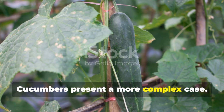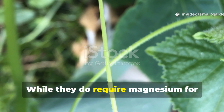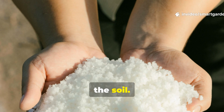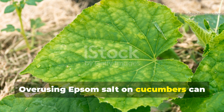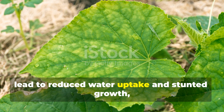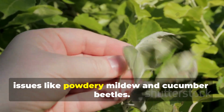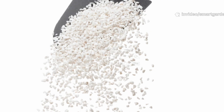Cucumbers present a more complex case. While they do require magnesium for healthy growth, they're also sensitive to salt buildup in the soil. Overusing Epsom salt on cucumbers can lead to reduced water uptake and stunted growth, making them more susceptible to common issues like powdery mildew and cucumber beetles.